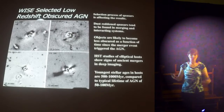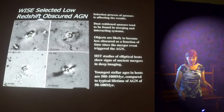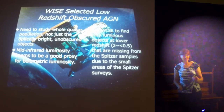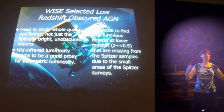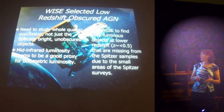So how do we resolve this problem? There's lots of contrary information. What's going on? Well, we think part of it is just a selection effect. We need to study the whole quasar population. We think we're missing some, and so there are gaps in our knowledge, so we don't know everything.